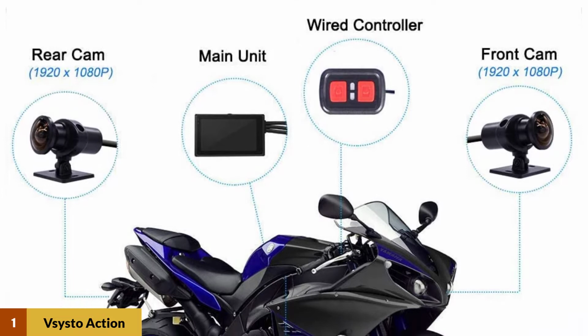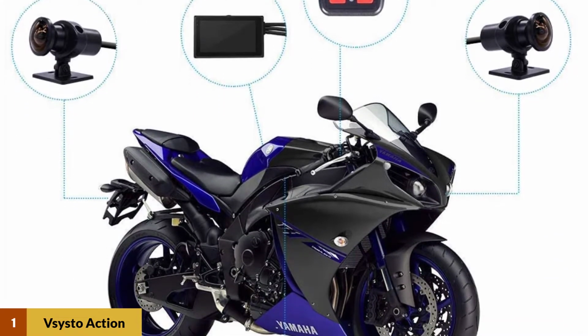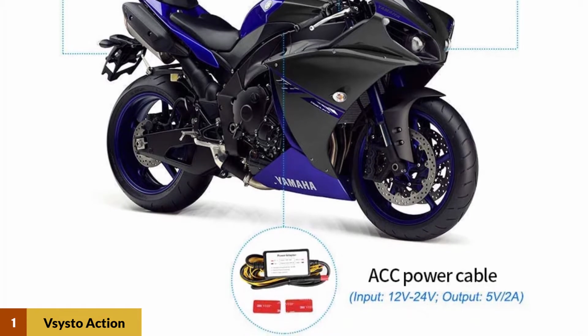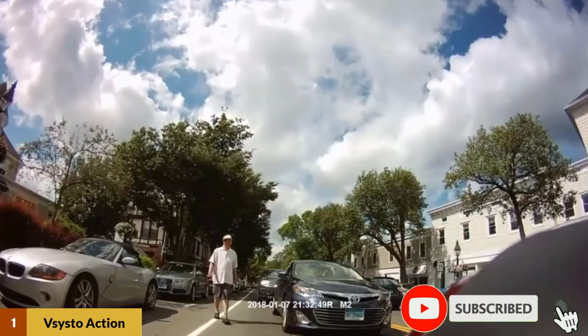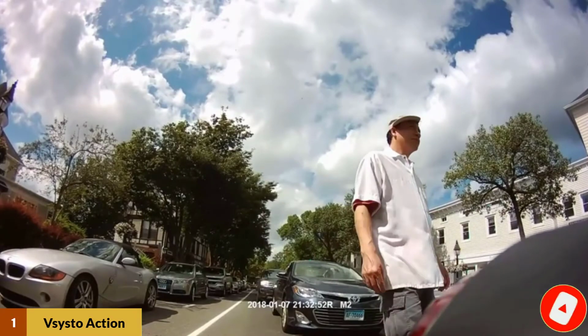It records videos in loops of 1, 3, or 5 minutes. The motorcycle camera system will automatically record the new files over the oldest in case the memory card gets full. The device may support storage of up to 128 GB, although the package doesn't contain a memory card. An optional date and timestamp are watermarked over the recording, which is made in INNOVV format.